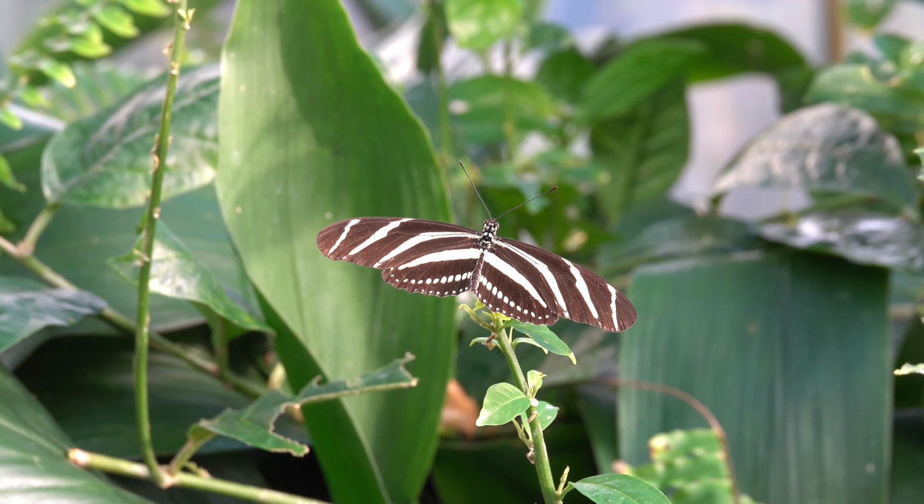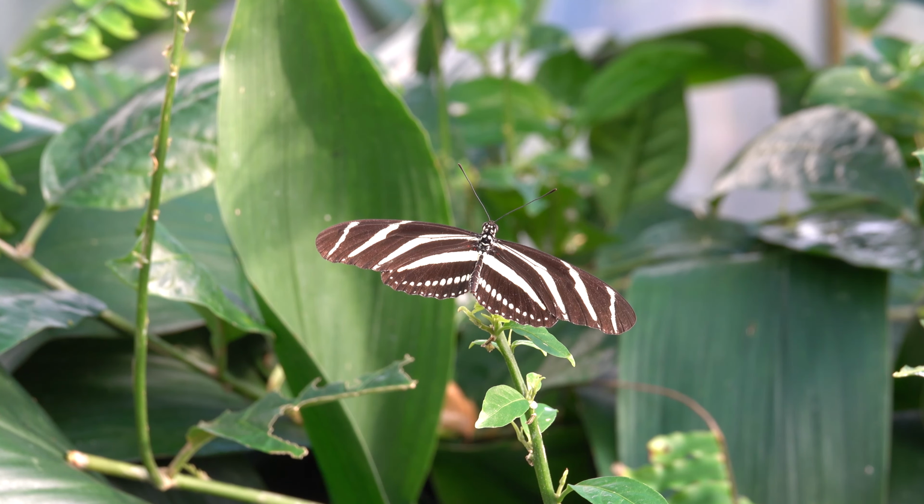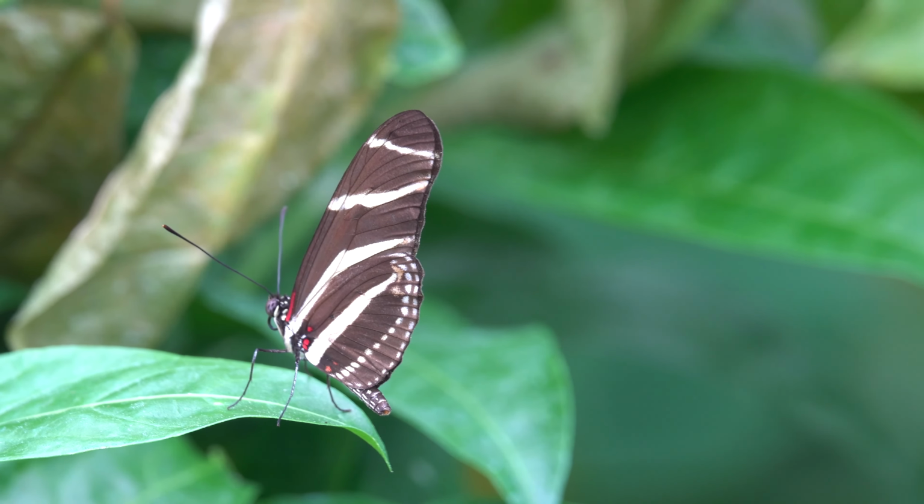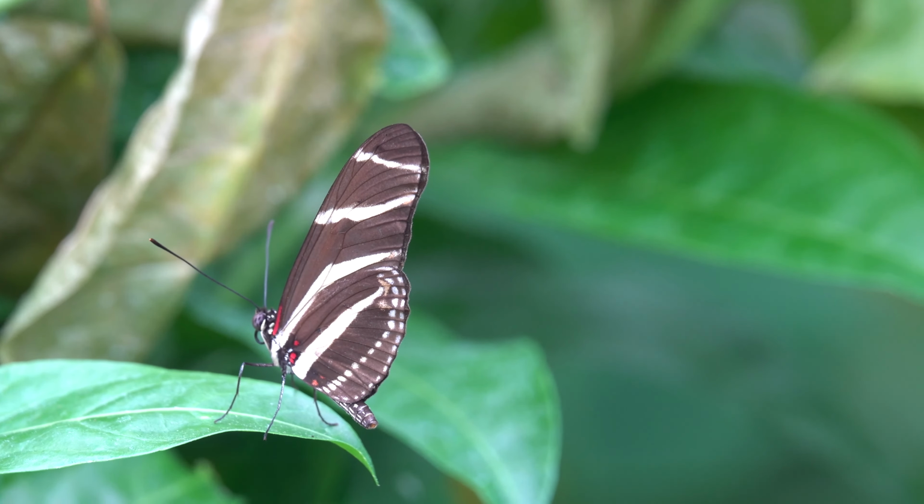This is the zebra longwing, and no additional points will be given for guessing why it's named that way. Unlike some of the others, this butterfly makes no effort into trying to hide itself. It proudly announces its presence with its stripes, which warn predators of its strong poison.